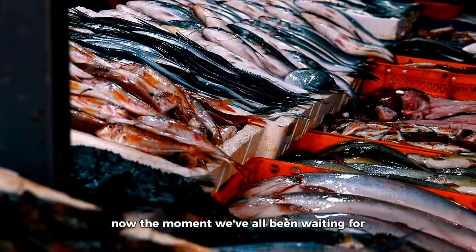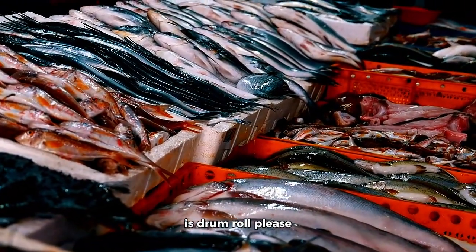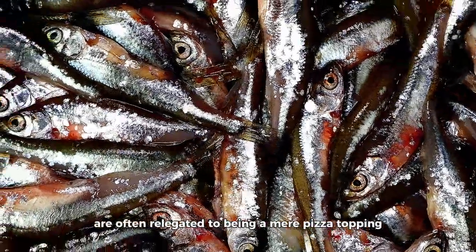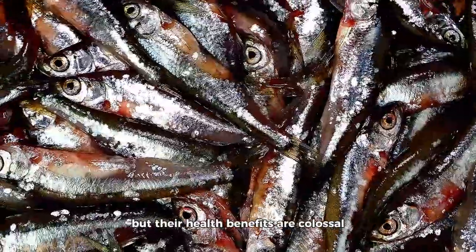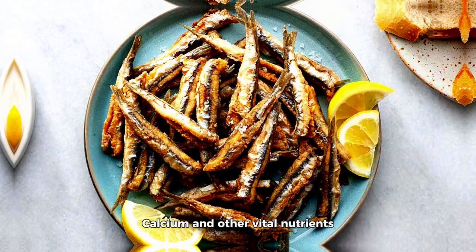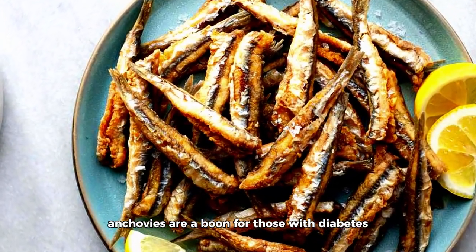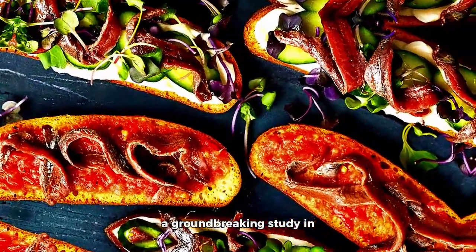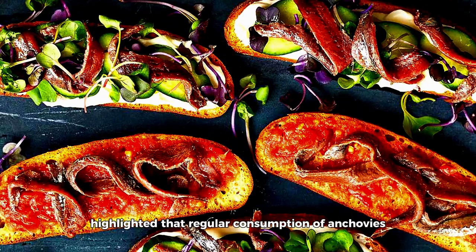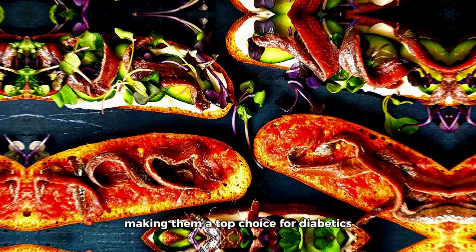Now the moment we've all been waiting for, the number one fish for diabetics is, drumroll please, anchovies. These tiny fish are often relegated to being a mere pizza topping, but their health benefits are colossal. Rich in omega-3 fatty acids, calcium, and other vital nutrients, anchovies are a boon for those with diabetes. A groundbreaking study in the Journal of Diabetes Research highlighted that regular consumption of anchovies can significantly improve insulin sensitivity, making them a top choice for diabetics.